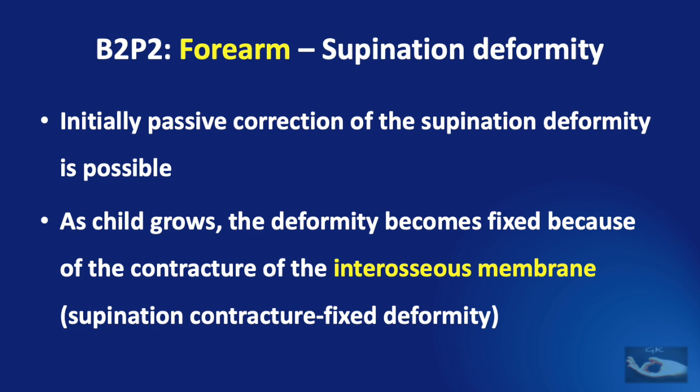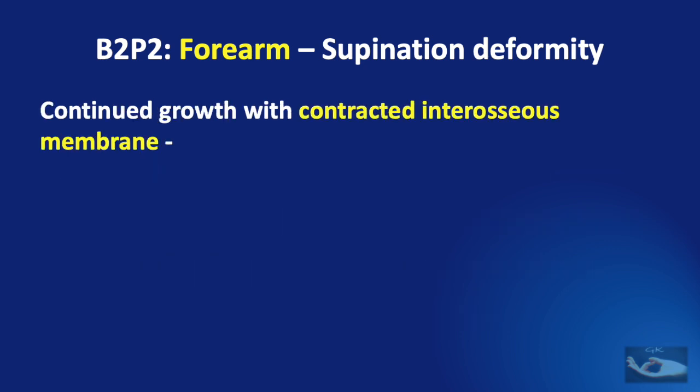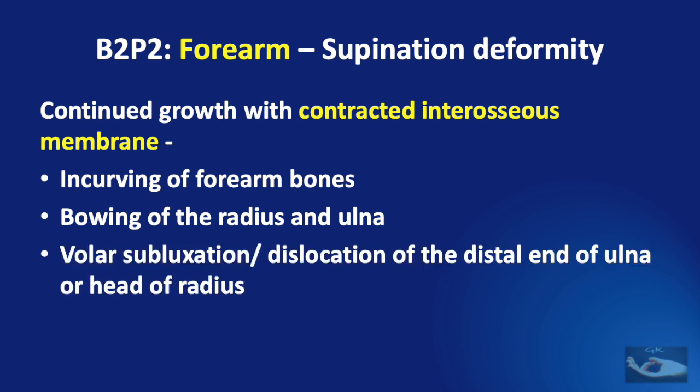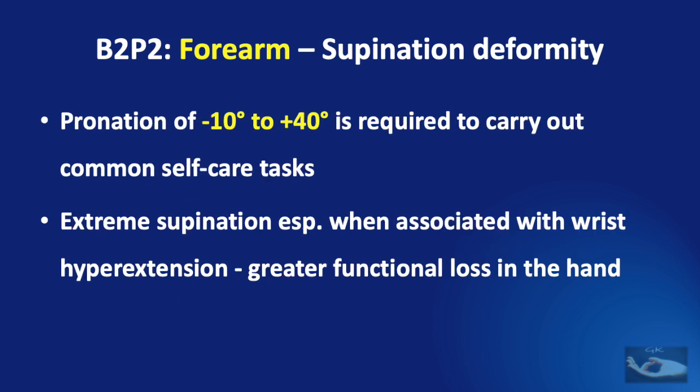So it becomes a supination contracture with a fixed deformity, and continued growth of the forearm with the contracted interosseous membrane leads to incurving of the forearm bones, bowing of the radius and ulna, and volar subluxation or dislocation of the distal end of the ulna or head of the radius. Supination alone is not enough for function. A pronation of minus 10 degrees to plus 40 degrees is required to carry out common self-care tasks.